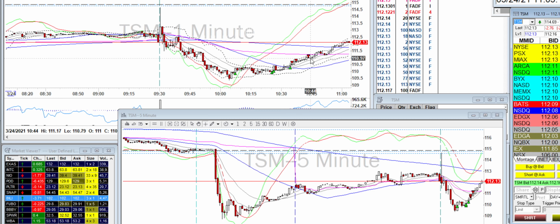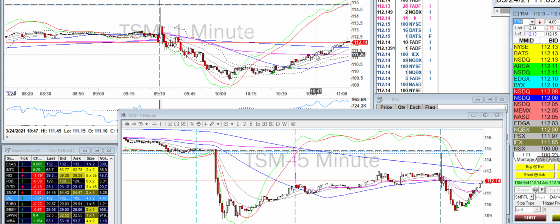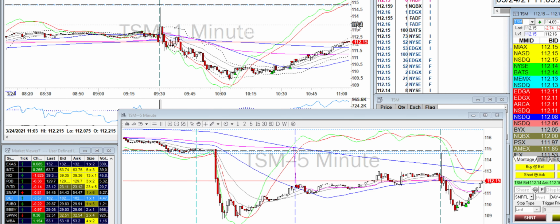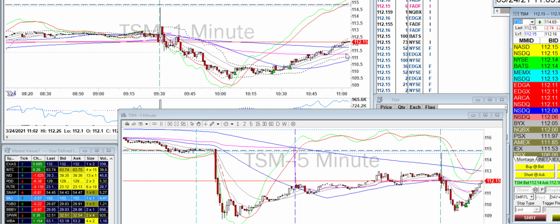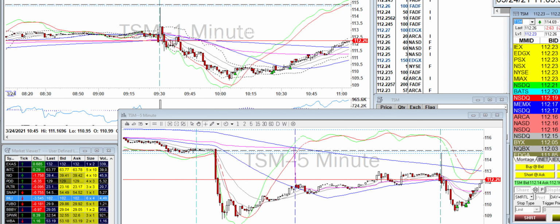It's close enough to where I wanted it to be, which was right at the VWAP, so I got all out. Of course, it continues to move up. Yeah, so that's that for TSM. I think those are all my trades today.